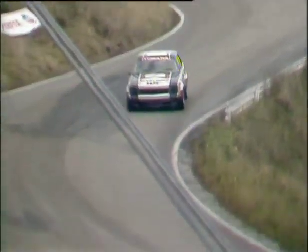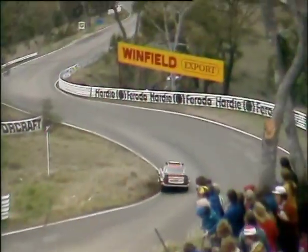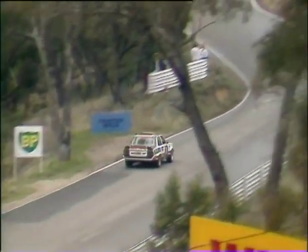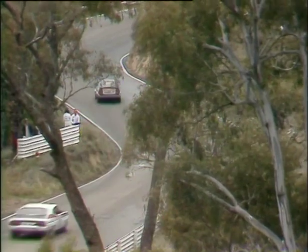Moffat is not prepared to let him get away too far. He's obviously settled down, got a bit of temperature in those tyres. He's got the feel of the car. He knows what the circuit's doing. He's always very careful on that first lap, and he's not going to let that lead car out of his sight.